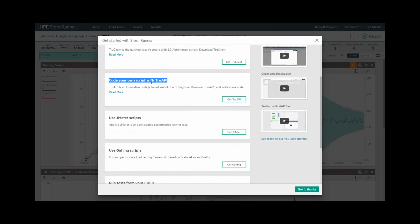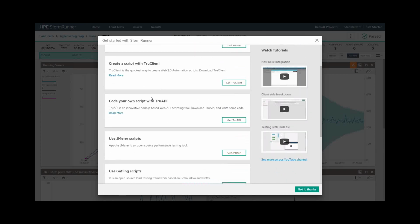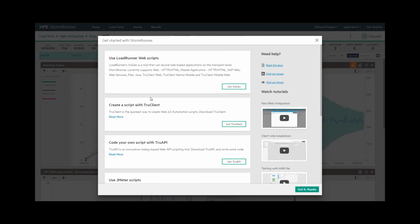We have TrueAPI, which is a JavaScript framework that you can trigger, script from your favorite IDE, IntelliJ, whatever you use for JavaScript. I personally use Notepad, so that's an option as well. And if you don't see your favorite scripting tool or IDE here, let us know and we'll try to support that as well.